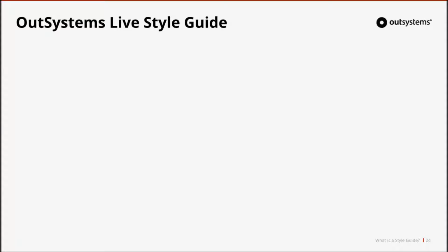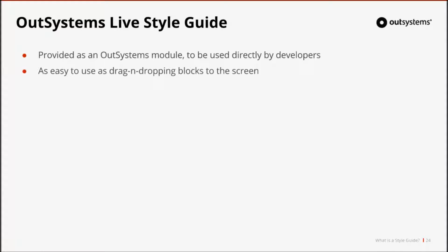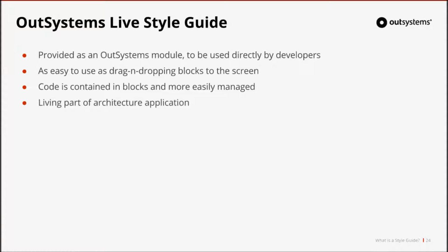So the OutSystems Lifestyle Guide is provided as an OutSystems model, and you can drag and drop patterns to the screen. Developers do not need to be worried about UI, they just need to be concerned about the logic implementation and apply the desired theme for that application. They don't need to copy and paste the code, just drag and drop, thus reducing human error, of course.